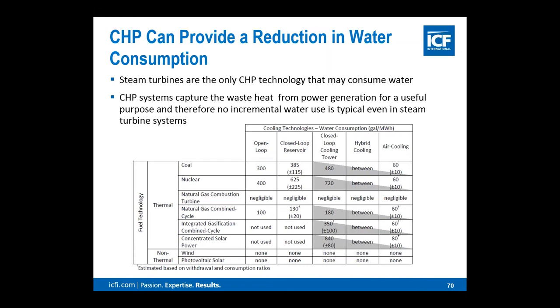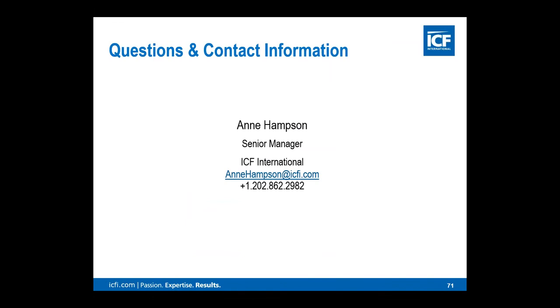And so even where there are systems that are using water, usually that can be put into processed steam that is then used in the facility, and that water would have needed to be generated by an independent boiler or some other thermal equipment, and so it would kind of be used anyway. So CHP really is a water neutral technology, which is pretty needed in recent years.